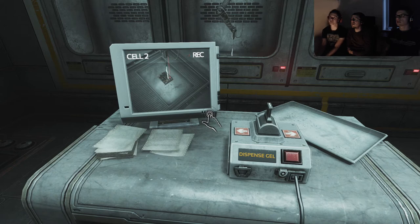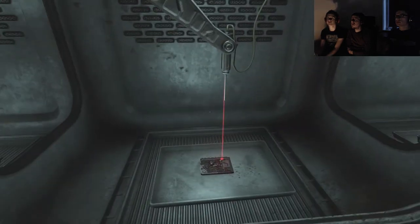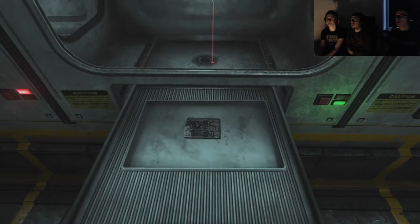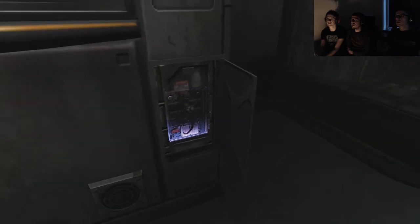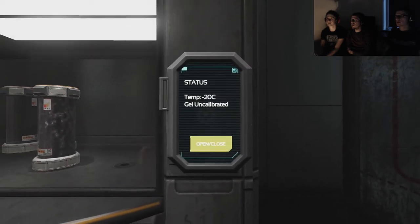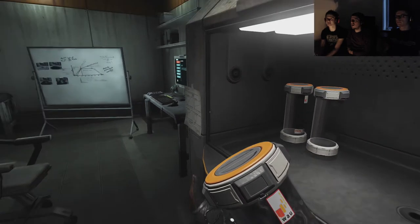This seems like a good idea. So they pour structure gel on it and then apply electricity. It's good? Yeah, put the button. Put it out. And you can take the other one too? I don't think we need... Maybe we need another one in a second, but... There we go. Close that up. Close the button. Yay! Second item acquired.